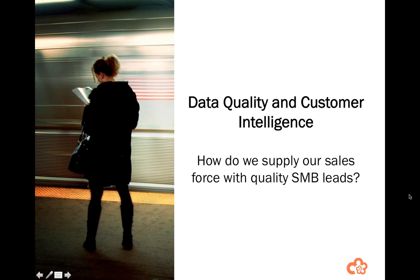Today we're going to focus on data quality and customer intelligence for teams that are selling to small and medium-sized businesses. These are sales and marketing organizations that need to supply their sales force with a high volume of leads because they're selling to smaller customers. So we want leads that are high volume, accurate, and actionable. That means we have a healthy funnel, the information we're handing sales is correct, and we have enough information to effectively score and target our leads.